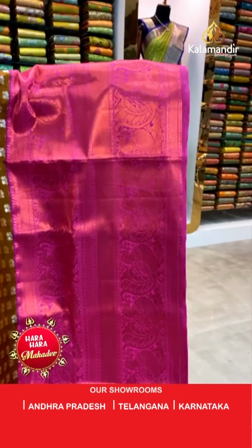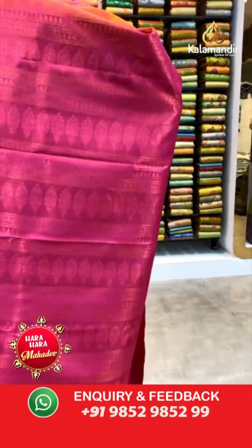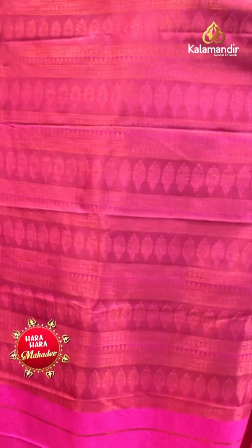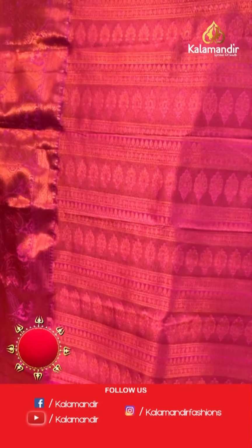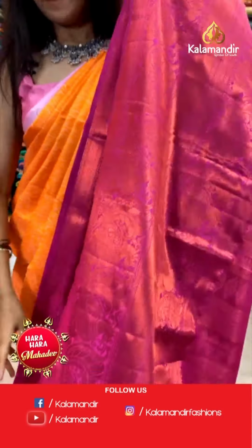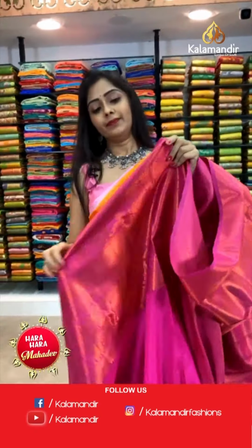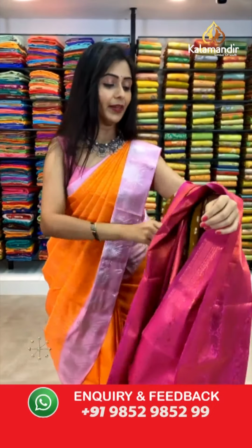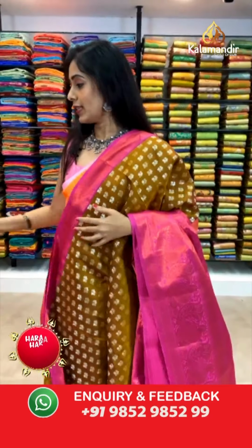The combination is very elegant, brown and pink combination. You will rarely get to see these kind of combinations actually. And here we go with the pallu with the golden zari brocade floral design in the pallu. And this is paired up with the contrast pink color blouse along with the border as well. So dark brown and pink combination saree. Pricing details of this saree.